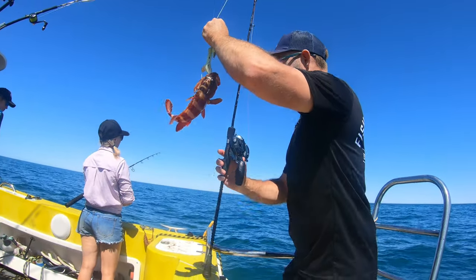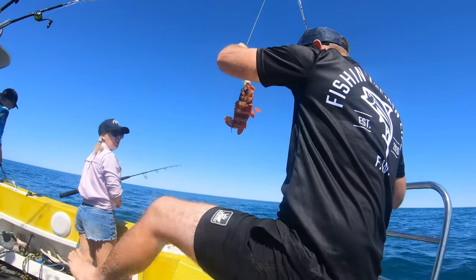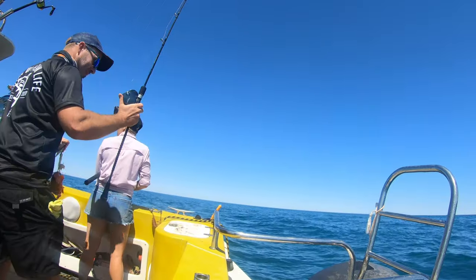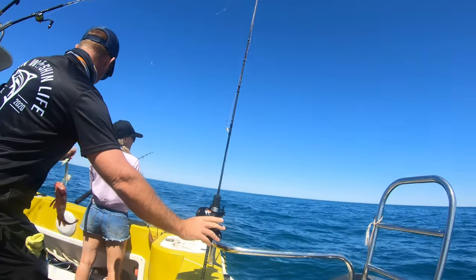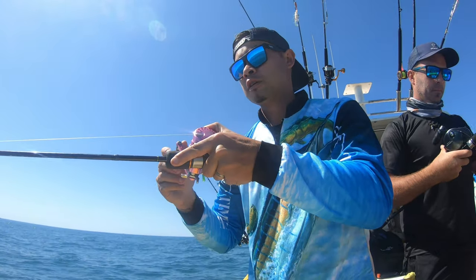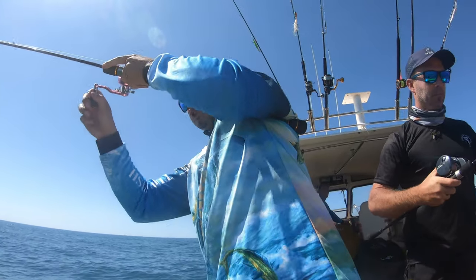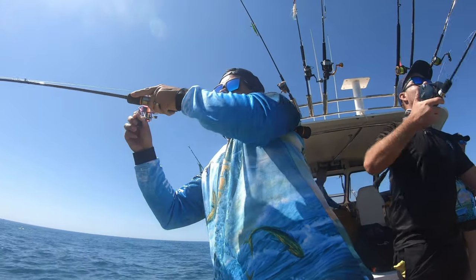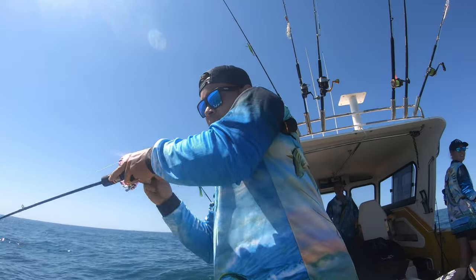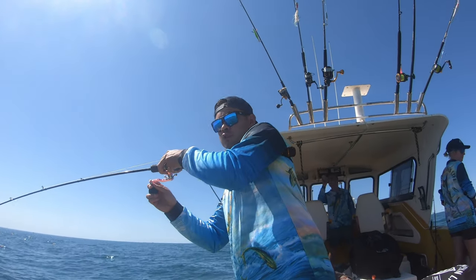Fuck, this drift is horrendous. Number two fish. Fish on. Fish on. Good fish. Fish on, Vexed in Chiku. Oh, yes. A few head shakes there.